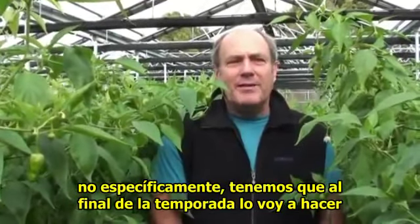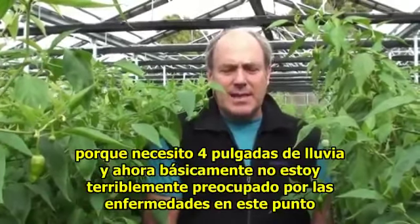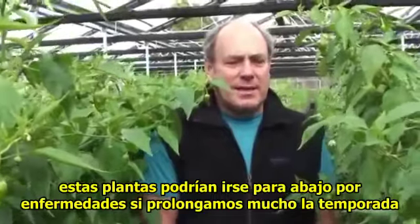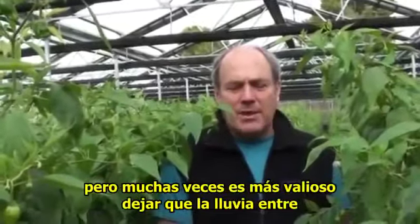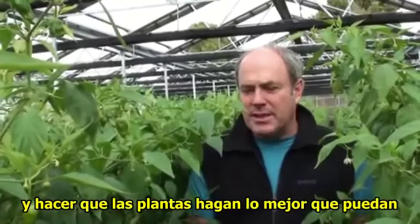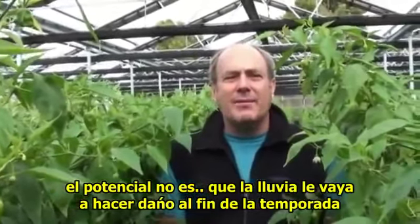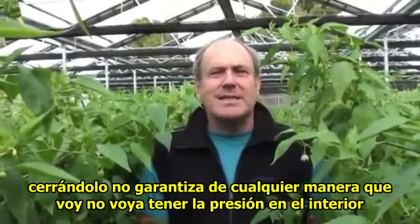Not specifically, no. At the end of the season now, I actually will, because as I said, I want to get that 4 inches in, and I'm not terribly worried about disease pressure at this point. These plants at this point may go down to disease if we get a long extended period, but it's oftentimes more valuable to let the rain in and let the plants do the best they can. So the rain isn't going to give a lot of late season damage. Closing it up doesn't necessarily guarantee that I'm not going to get the disease pressure in here anyway.